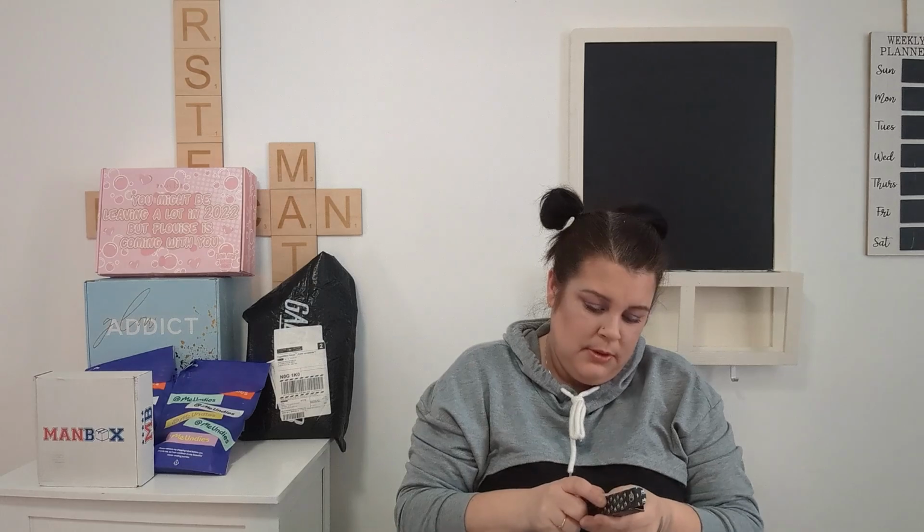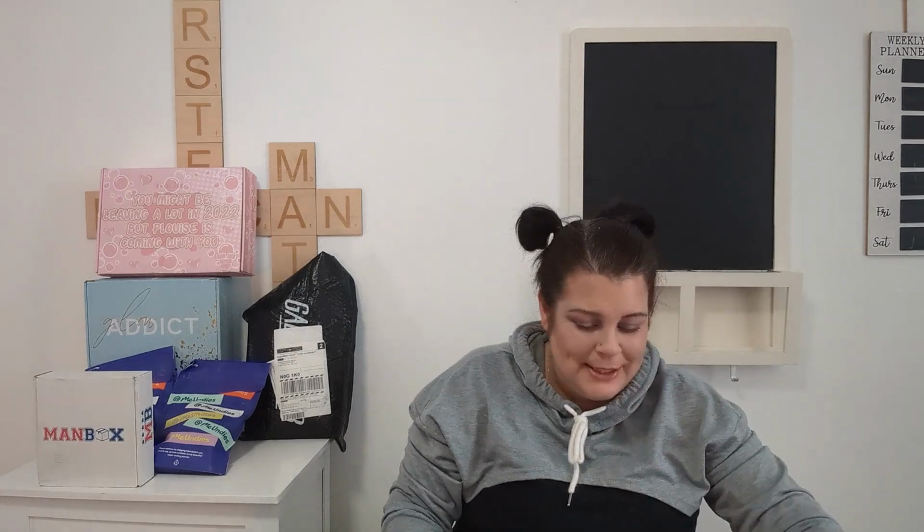Cute packaging though. Got little chromy symbols all over it. What are those symbols? I think it's supposed to be a dragon, but there's just not enough detail because it's so small, right? So it's hard to tell. So that is our fourth item. I'm going to say this is 5.